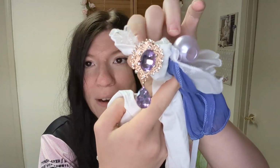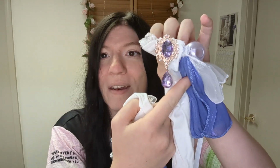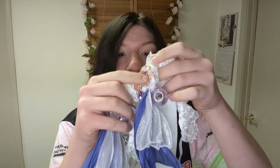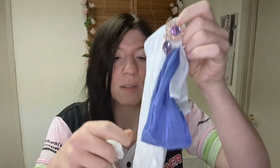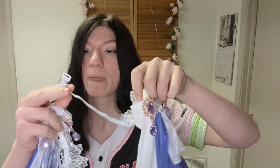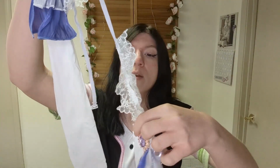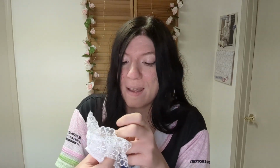They're so pretty. Probably one of the most high quality jewels I have gotten ever on a cosplay. They are sewn into the sock, which is good. I hopefully don't have to worry about those coming off at any point. Yeah, these are really pretty. I didn't expect this from socks, how pretty they are, but man, I'm literally obsessed with these.